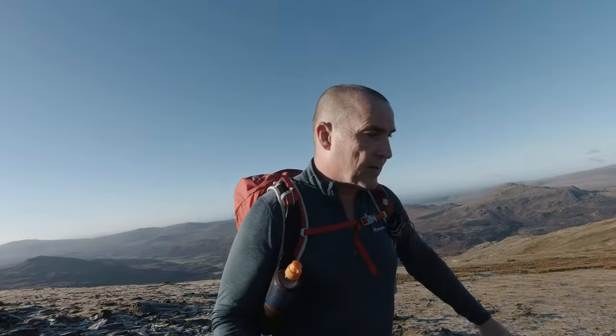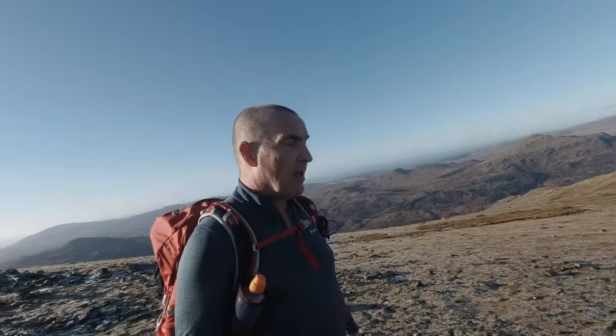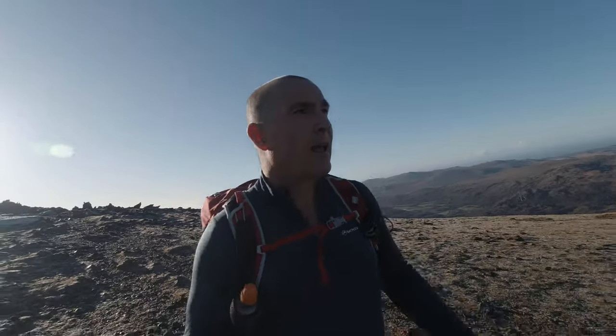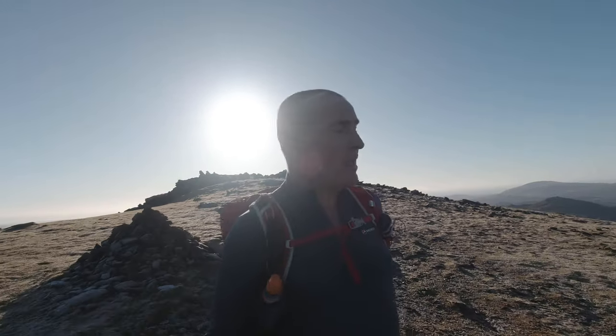I've not needed to put them on yet because there's hardly any ice. A little bit of frost here. The ground's frozen, but I've not slipped anywhere yet. And it's looking like spikes won't be needed anywhere. So I've got them all.